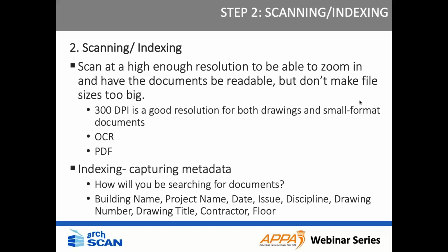Indexing is a really important piece of the puzzle, and don't underestimate the costs involved with indexing. You want to be able to index these documents so that you can search for them and find them easily later. Labeling a document scan 1, 2, 3 is a bad idea. You need to capture more information, right? You might want to be able to capture the building name, the project name, the date, the issue, the discipline, the drawing title, the floor, the contractor.